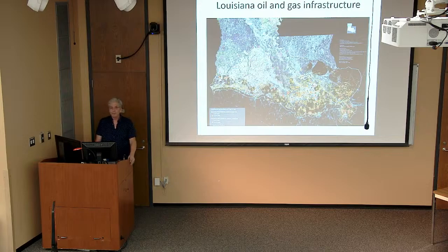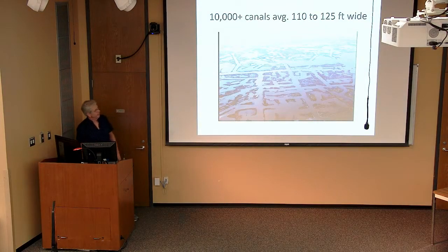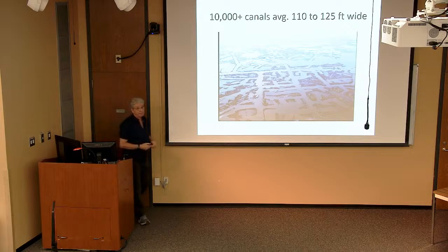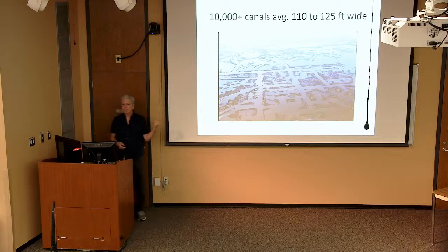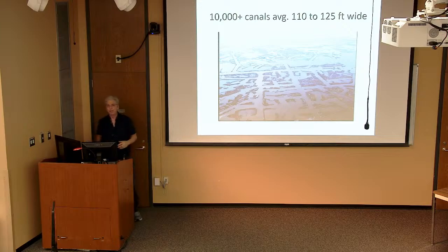So eventually, 10,000 miles of canals were dredged to access this oil and gas infrastructure. Each canal averages 110 to 125 feet wide, 10, 15, 20 feet deep. These canals are coming off natural waterways connected to the Gulf of Mexico and this coastal estuary. Those natural waterways are influenced by Gulf tides. That means salt. Salt water was coming from the natural waterways into these canals, into the freshwater areas, killing the plants holding the shorelines together.